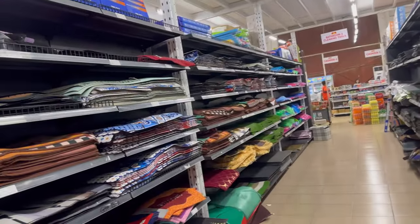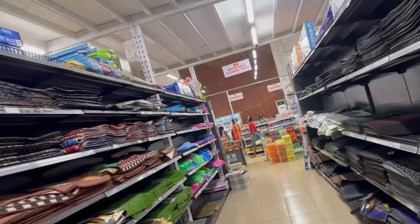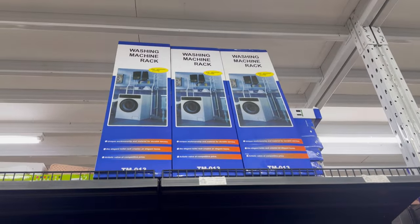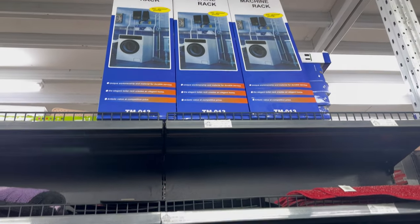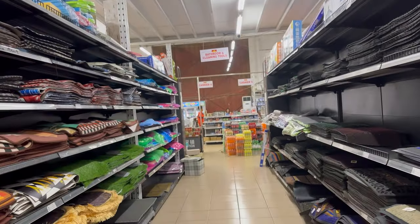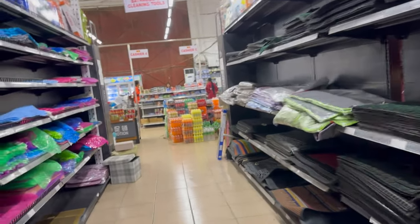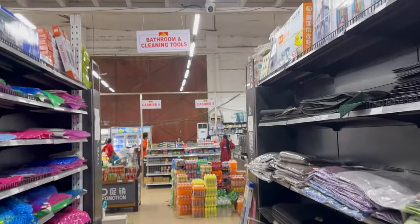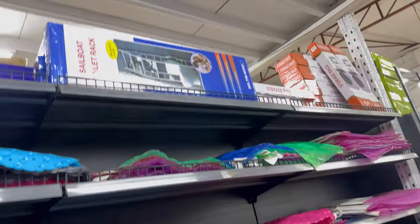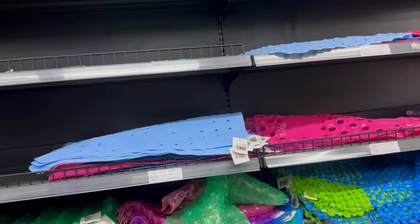One of the things that really brought me to the China Mall was to get an organization rack for either of these rooms so that I can organize the place. As you can see, this is the washing machine rack, and I think it would be really good for my laundry area. And then I saw the small one, which would also work well for the washroom. So I've seen it. I'll come back and buy it.